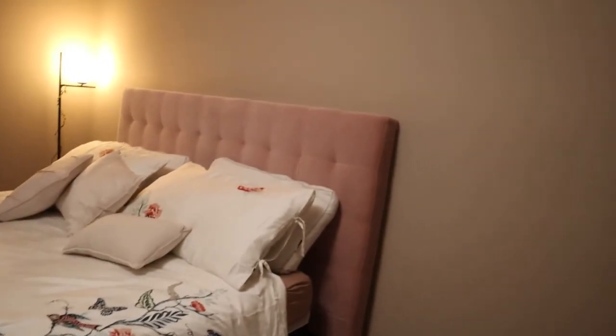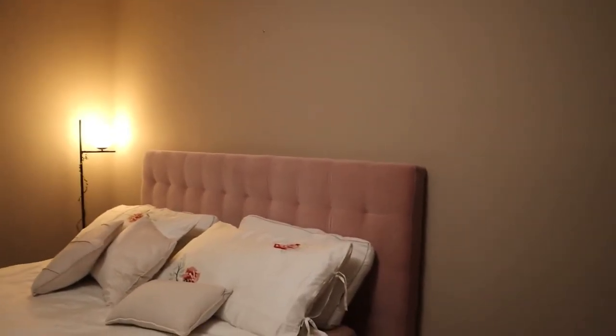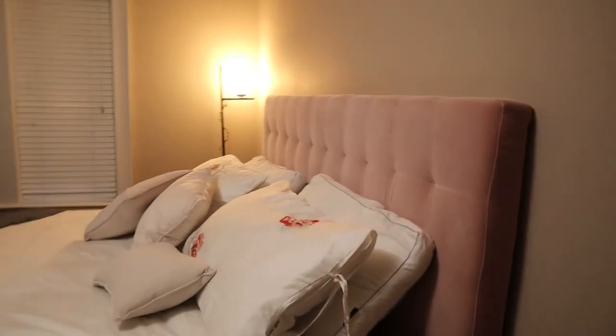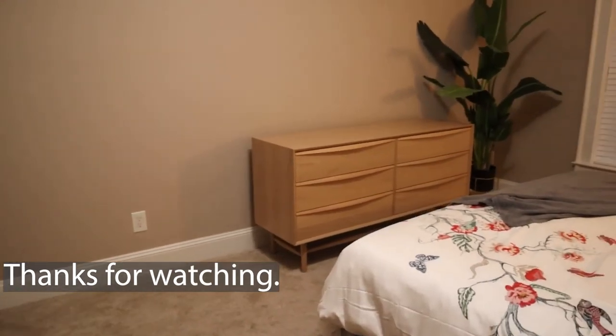And that white oak 6-drawer dresser was what you saw me assembling the legs to. I love how that looks too. And the quality of it is, oh my goodness, I love it. If I had a coat to give y'all, I would give it to you.